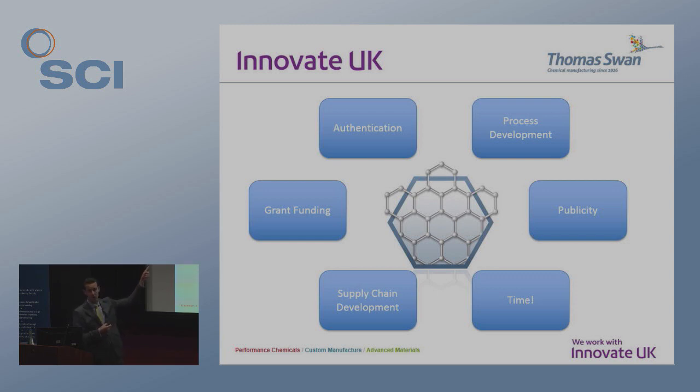Often if you've got an Innovate UK grant, and we've now got data for this, you are more likely to get successful fundraising if you go out into the market to raise funds. You're more likely to receive more money if you have an Innovate UK grant already, because it shows there's been an element of due diligence, if you like, already.